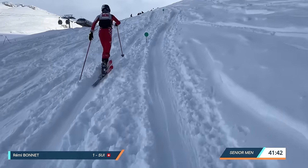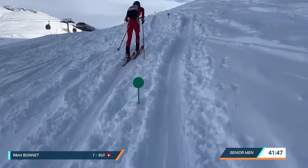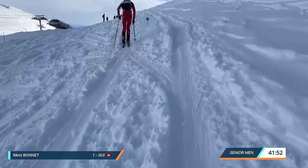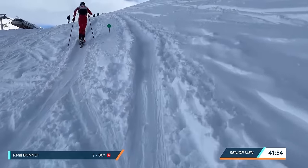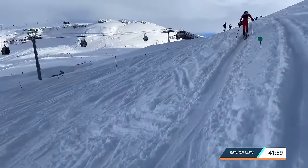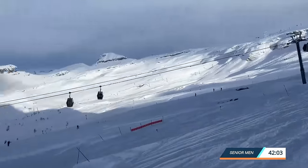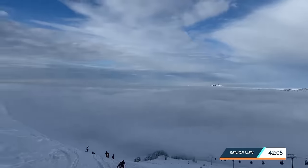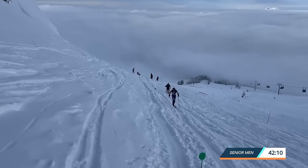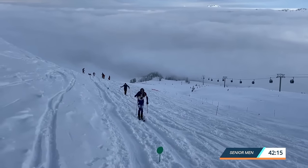But yeah, especially in the individual race, to sum it up, you have to have good skins that stick a lot to the skis, because as you are doing multiple uphills and downhills, you have to avoid your skins not sticking anymore, which can be a great problem. Especially if you're losing a skin in the uphill, you have to stop in the fresh snow, remove your ski, and it takes a lot of time. So it's important to have sticky skins.